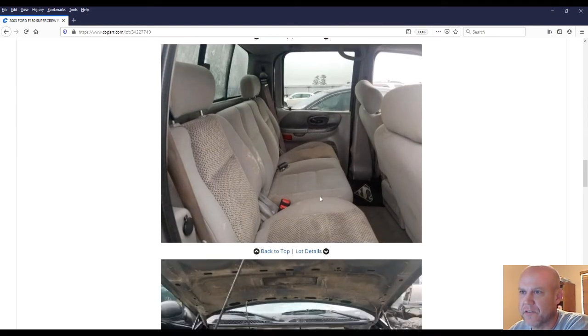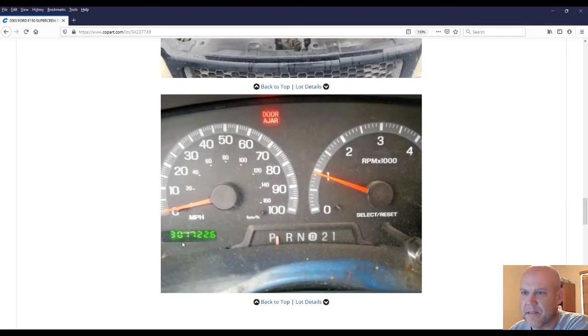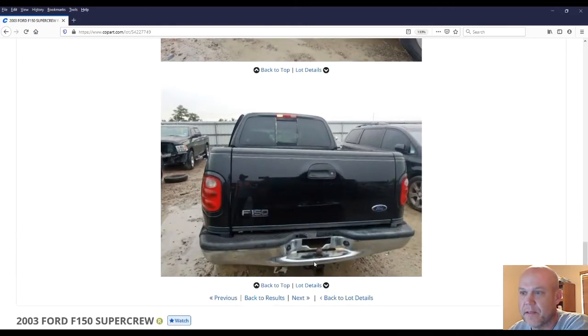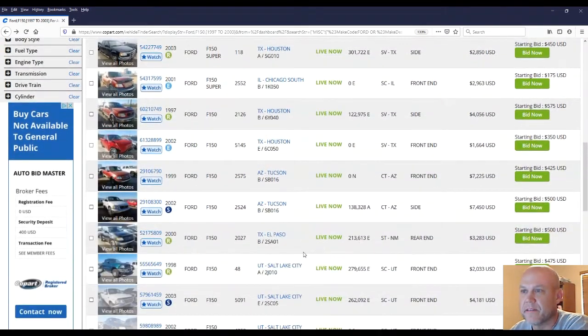Yeah, the back seats aren't too bad. Nothing too special there. Yeah, it doesn't look too bad. Again, if you're looking for a parts truck, hey, it runs. Look at that. So this would probably not be too bad as far as if you're looking for a parts truck, especially if you need passenger side parts or even maybe a bed. This wouldn't be too terrible. But 300,000 miles, depending on whether that engine's been maintained terribly well, you're taking some risk there. Let's keep scrolling.